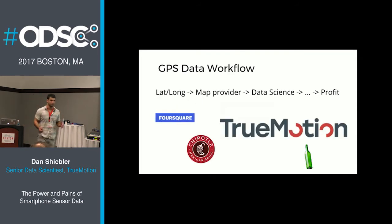So some cool examples of applications of GPS data. First, the general GPS data workflow if you're going to build a GPS data application. You start with your raw GPS data, and then you might send it over to a map provider who's got locations of roads, businesses, different pieces of information like that that might be useful for getting a better sense of what's going on in your GPS data. If you want to do road snapping, for instance, if you have a bunch of latitude and longitude examples and you want to figure out what road somebody was on, or what kind of businesses they were near, then you have that augmented GPS data. You do data science on it, and somewhere down the line you profit.